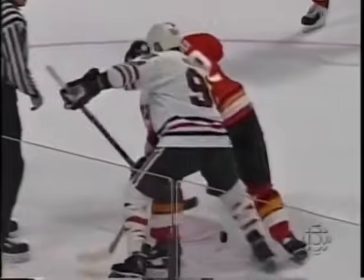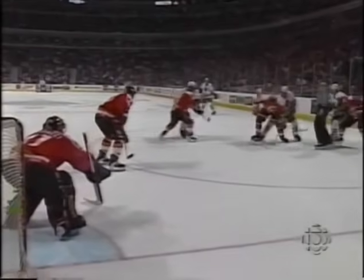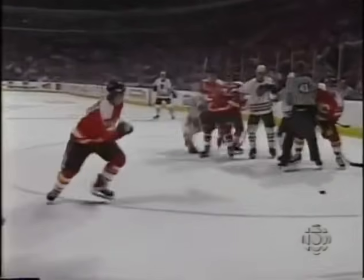Let's see what happens. Look at Nylander with his feet. Gets the body in front, kicks it out. Now watch Fleury come in right there. The left foot, commonly known as the slew foot. Another look. This is more what Tabaracci saw. And Fraser with the correct call.